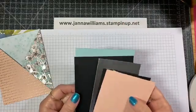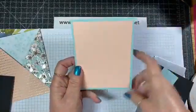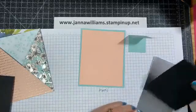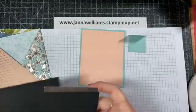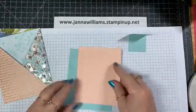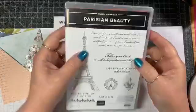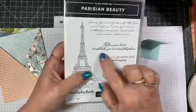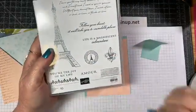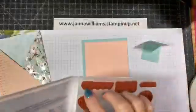I've got all these parts and pieces here. This is what I decided for the inside. This is going to be for the little pull at the top. And I've still got pieces left there. Okay, so let me get my stamps. What do I want? I think I'm going to use the Follow Your Heart, It Will Take You to Incredible Places, but for the pull, I'm going to use that little, I would call it a fleur-de-lis. I don't know if that's what it's called, but that's what I'm going to call it.